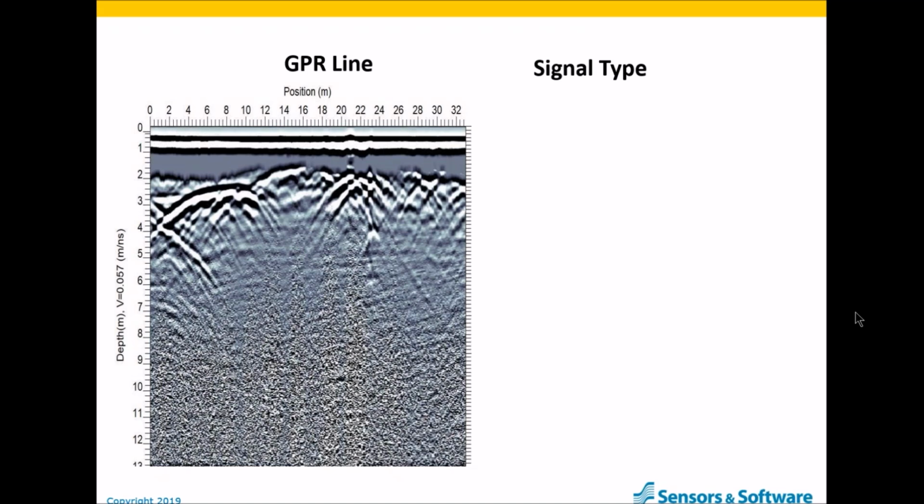Here is a 100 megahertz line collected at the University of South Florida. Let's discuss the radio frequency signals that this GPR line consists of. The top of the section is the background random radio frequency noise present in the survey area. This is a combination of radio stations, TV stations, cell phones, radio communication by walkie-talkies, and many other sources of radio signals. These are recorded by the GPR receiver.